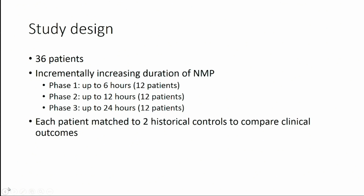So we're going to take 36 kidneys. We're going to perfuse them in gradually increasing durations from 6 to 12 to 24 hours. And there'll be a safety stop after each phase of the trial to look at the results and make sure that things are working as we expect. And then each patient will be matched to historical controls from our own cohort to see whether there's any impact on clinical outcomes.